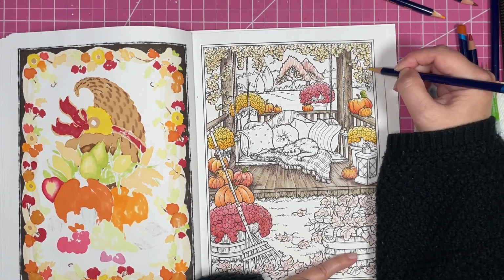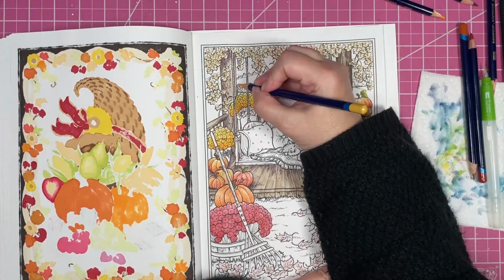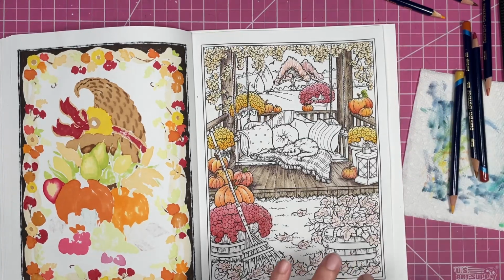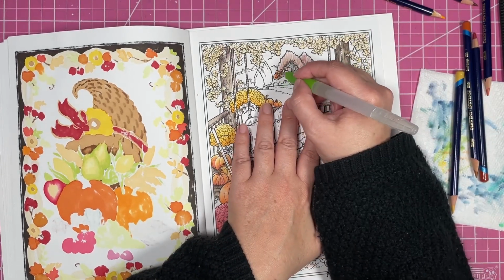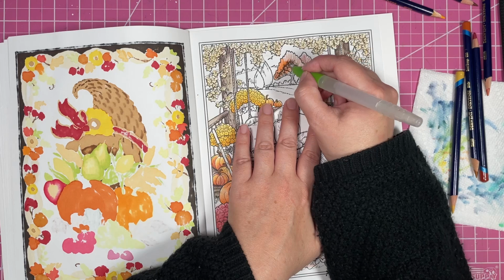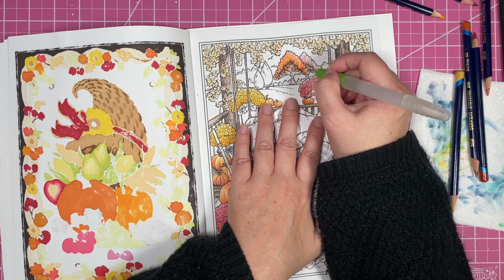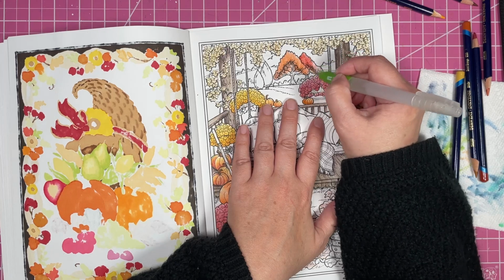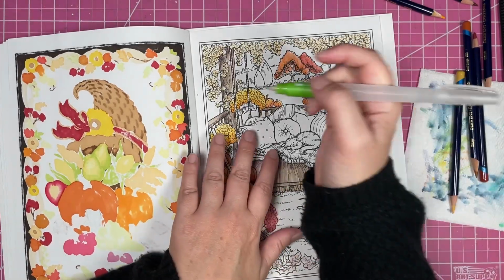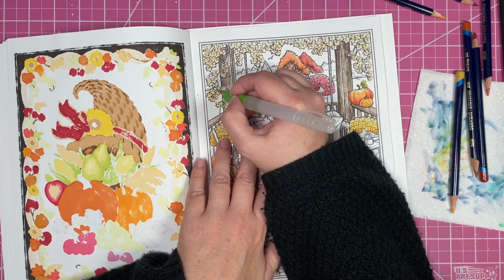Adding these colors on my pages makes me smile, but seeing these colors in real life is really when I get super excited about things. All right, we'll do that one there. Okay, let's see how we did. And your page is going to get a little warpy the more water you add to it, but that's okay. Well, those are good colors. Let's see, what else is going on?